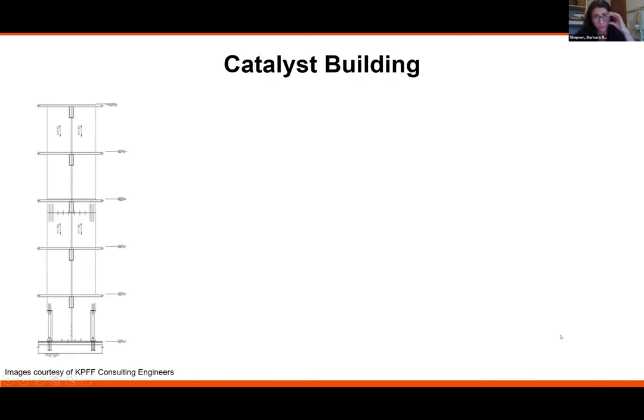And so I don't know if anybody was able to go to the last meetup, but there was a really fabulous building presented by KPFF, the Catalyst building, and we're starting to see that the spine concept, which has been around for several years, can actually be applied to mass timber as well.